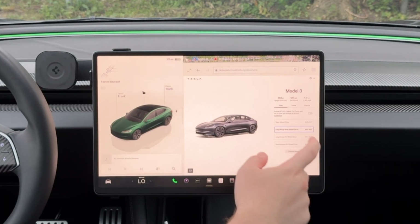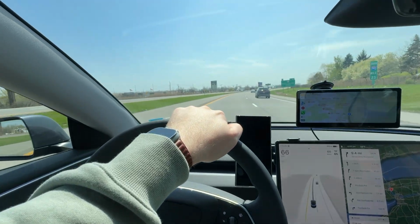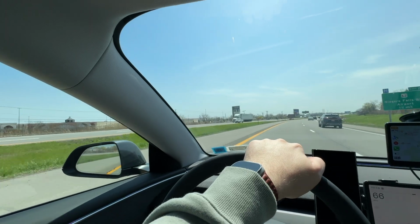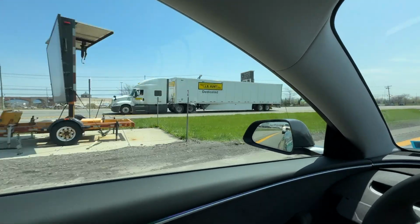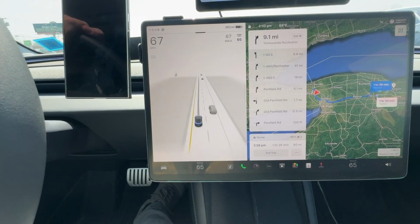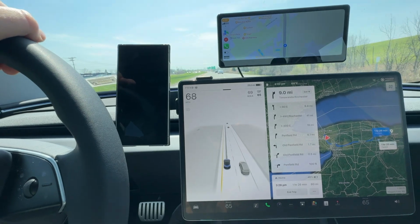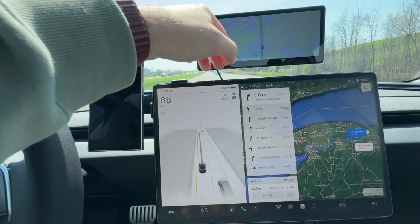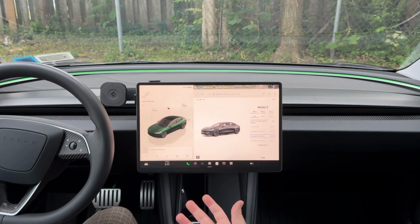I would recommend getting the all-wheel drive long range, which comes out to $39,990, so like $40K, which is the model that I have. I think this is the model you should pick up, especially if you live in the northeast. You have those harsh winters, and you're still getting very good mileage, 341 miles, 0 to 60 in 4.2.